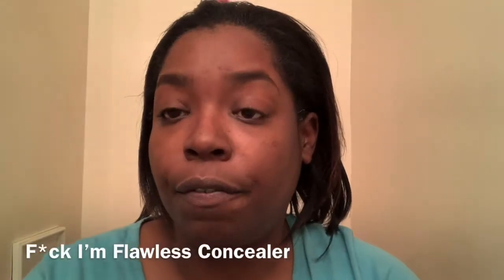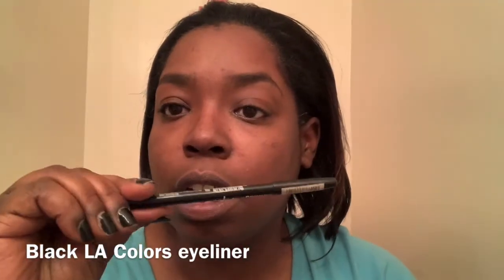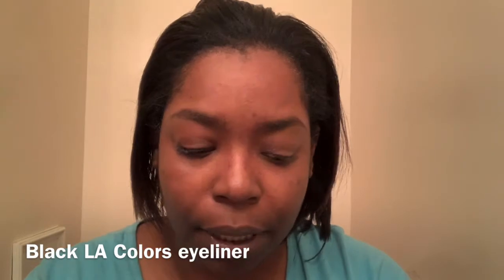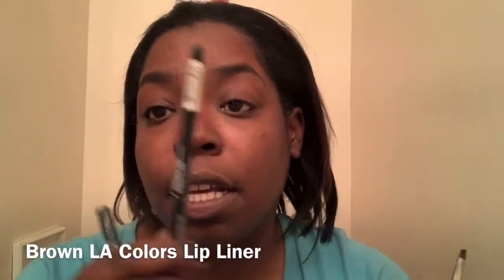I also got the Fuck I'm Flawless Concealer, number 15. Il Makiage also gave me a gift. It's an ink liner pen in black. So that's this. I'll be using that as well. This is an eyeliner pencil from LA Colors in the color black. This is a lip liner pencil from LA Colors in the color brown.